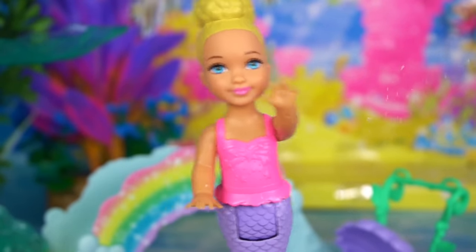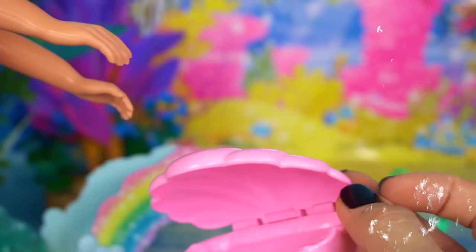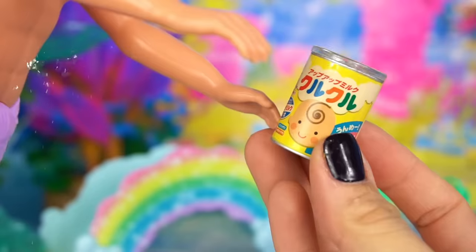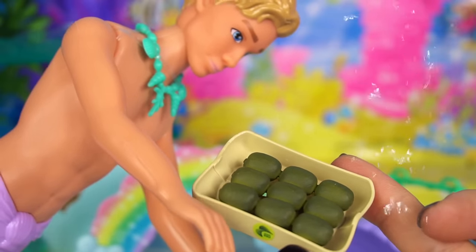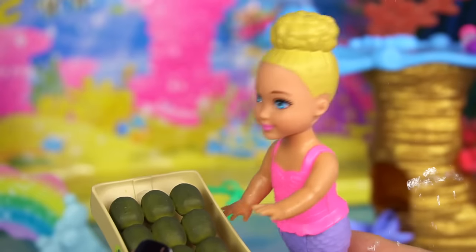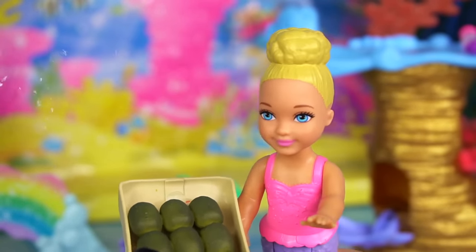I'm so excited! Look, sweetheart, we got more things. We have this portable seashell baby bed. We can take it anywhere we go. We've got some milk for the baby. And your grandfather sent over your favorite seafood. I love seafood! I can't wait to see my sister!